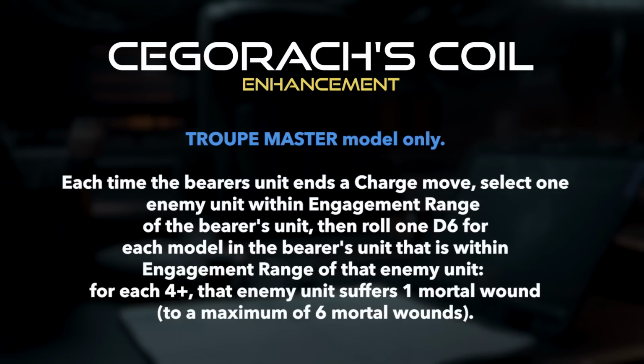All right, Chegarak's Coil. Troop Master model only. Every time the bearer's unit ends a charge move, select an enemy unit within engage range of the bearer's unit, then roll a d6 for every model in your unit that is within engage range of that enemy unit. Notably, people mess this up constantly, including people here. Engagement range is just 1 inch. Base-to-base does not count for engagement range. You have to get within an inch of your opponent.